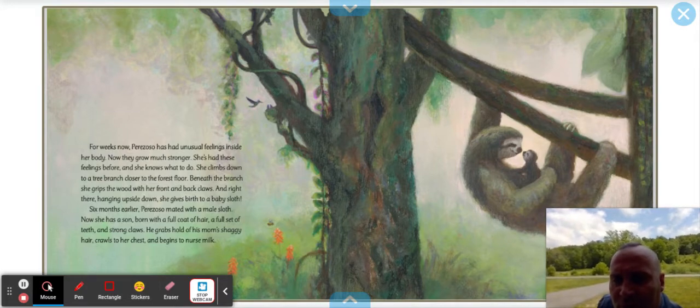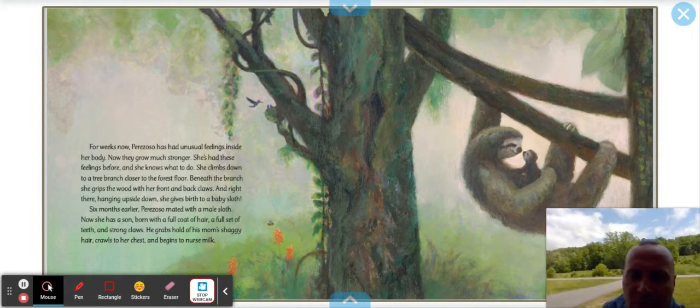Six months earlier, Perezoso mated with a male sloth. Now she has a son born with a full coat of hair, a full set of teeth, and strong claws. He grabs hold of his mommy's shaggy hair, crawls to her chest, and begins to nurse. Milk.